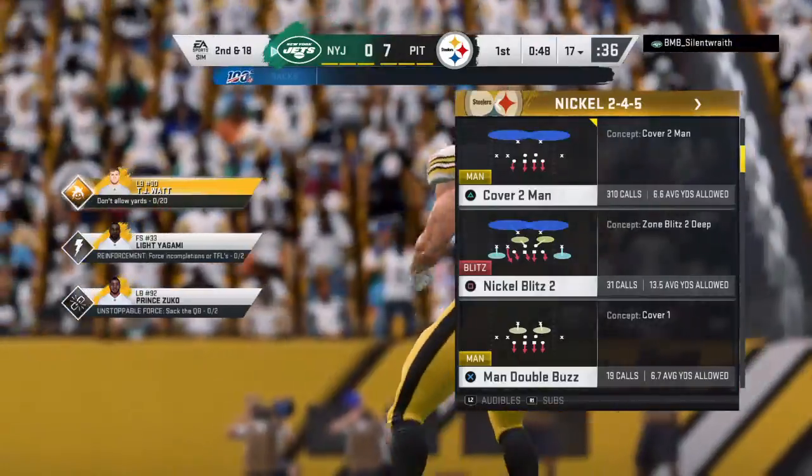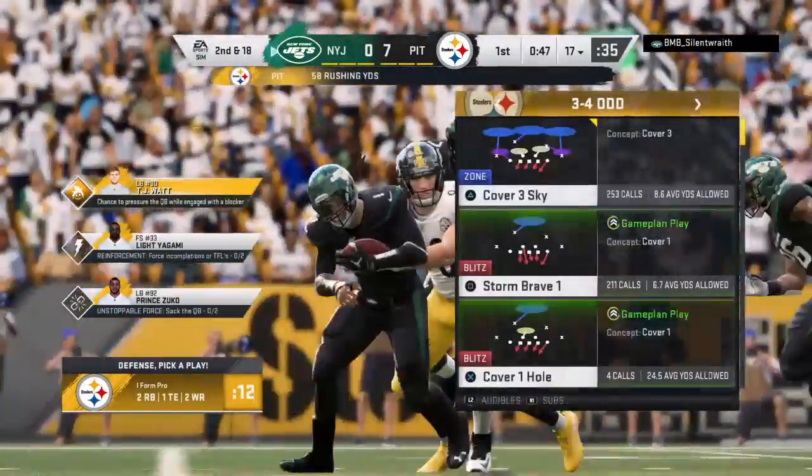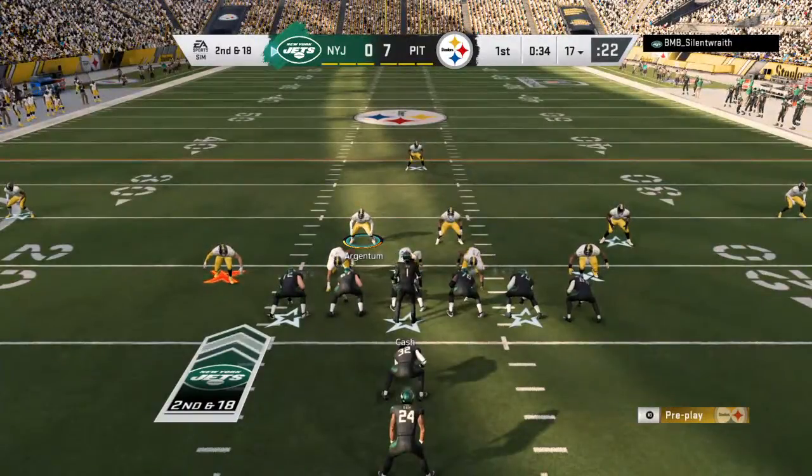Nowhere to escape, and he goes down. T.J. Watt picks up his 2nd sack of the afternoon. And that is the 3rd sack this offensive line has allowed this first quarter. Yeah, that puts him on pace. Let me do the rudimentary math here. To be sacked 12 times in a game.